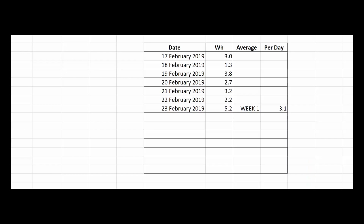Overall, the first week we averaged a generation of 3.1 watt-hours per day, with the best day being 5.2 watt-hours and the worst being 1.3. So quite a large variation day to day.